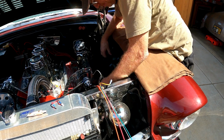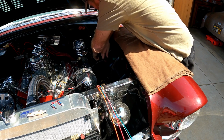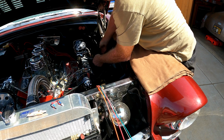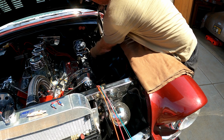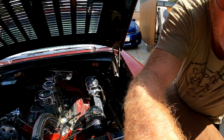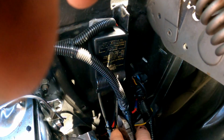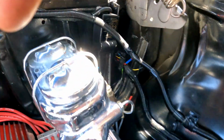Where this thing is going. And it's hard to tell what's going on with this right here. Let's cut the cover off. Like, we got the yellow wire here. That's the low current trigger. Then you got the red one, the high current, I'm assuming, although it's going the opposite direction. What the heck? Let's see.